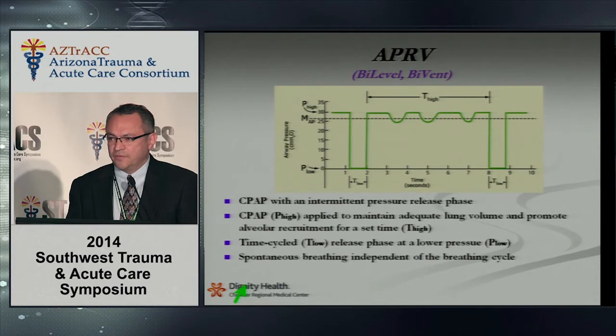Airway pressure release ventilation, depending on what ventilators you have, may also be similar to modes of bilevel or bivent, and essentially it's continuous positive airway pressure with an intermittent pressure release phase. So CPAP is applied to maintain an adequate lung volume. It promotes alveolar recruitment for a set time.